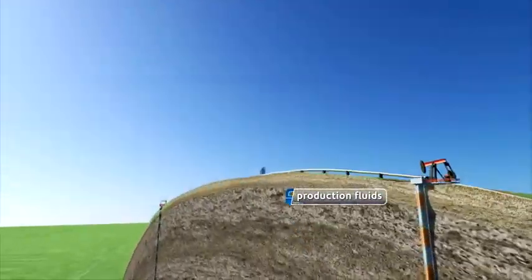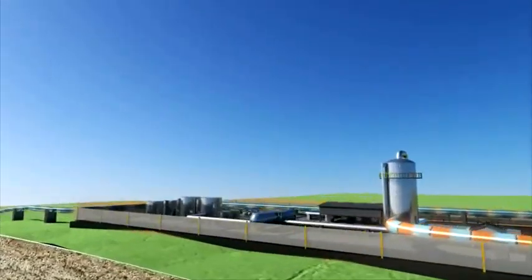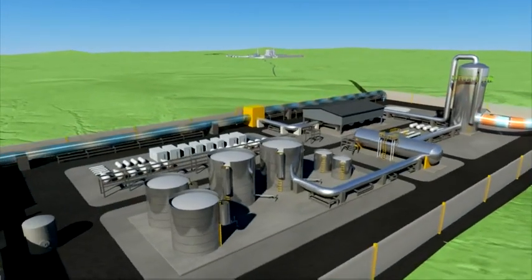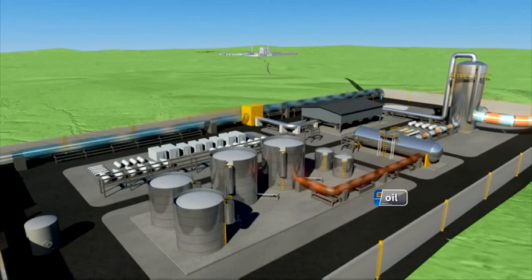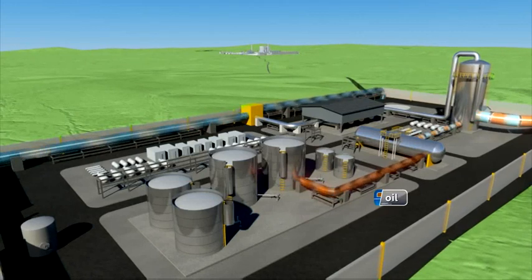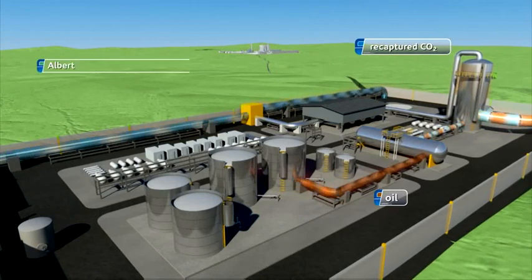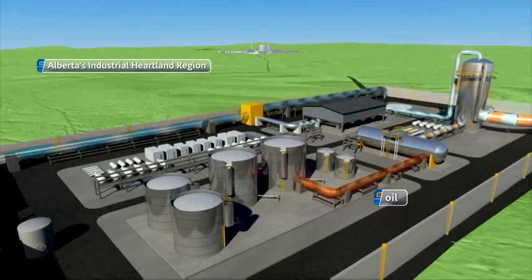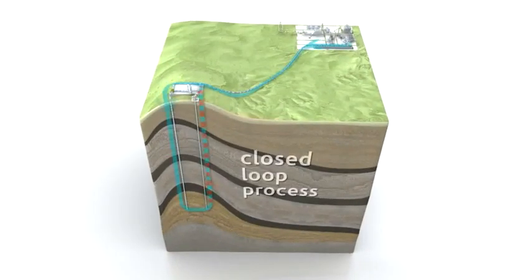As fluids and gases are produced from the well, they flow through a series of vessels that separate them at Enhance's separation facility. The oil is separated and stored in tanks prior to being delivered to market. A portion of the injected CO2 will be produced with the oil. This CO2 remains contained within the process system at all times. It is separated from the oil and is immediately combined with the CO2 arriving from Alberta's industrial heartland for re-injection into the formation. This is known as a closed-loop process and ensures the injected CO2 is ultimately retained within the reservoir.